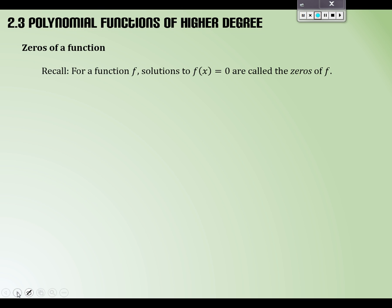By a zero of a polynomial, we mean solutions to the equation f of x equals 0, right? Or sometimes we also call them, since they're important and we like to have lots of names for important things, x-intercepts or roots. For the most part, those are interchangeable words.